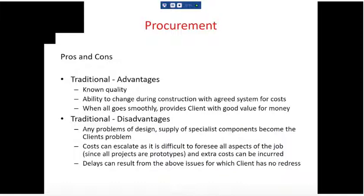So all of those risks and all of those problems fall back onto the client to pay for. They fall back on the client to have to deal with the embarrassment of telling the students that your halls of residence aren't going to be ready.